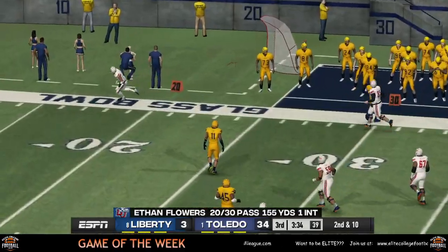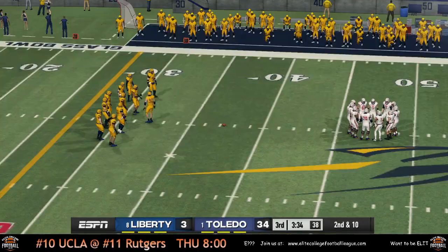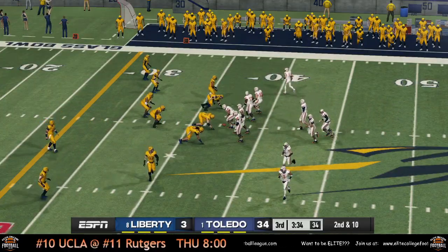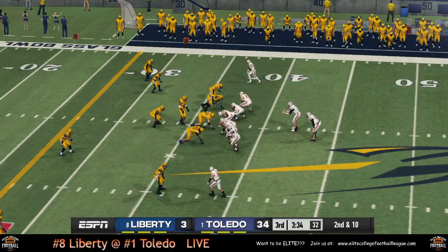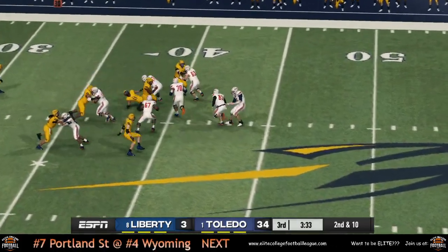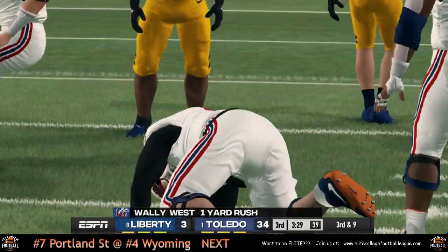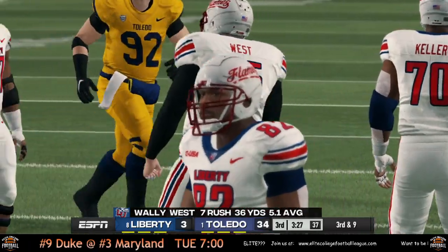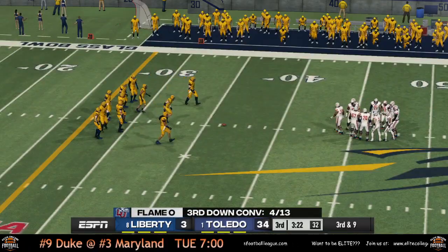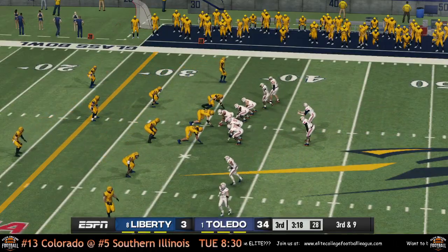Just throws this one away. Second down, 10 to go. Ball on the 37-yard line. And they make the stop at the 36. Gain of one on the play. Third down. Double tight, double tight. Three down, three down. 45's the mic.